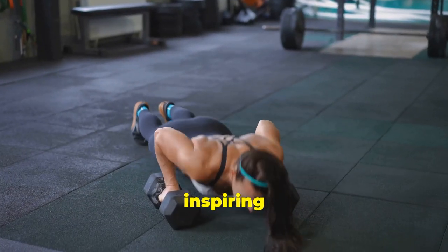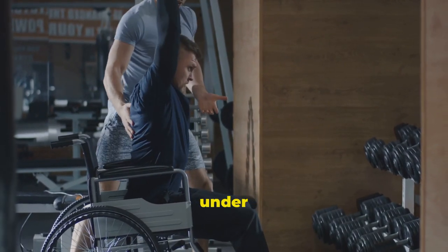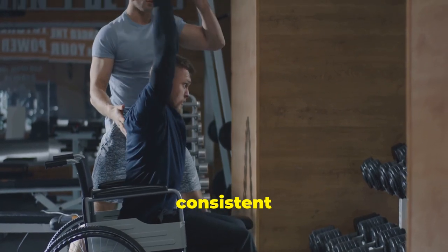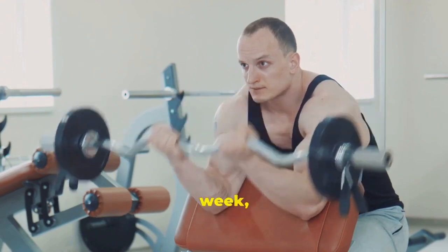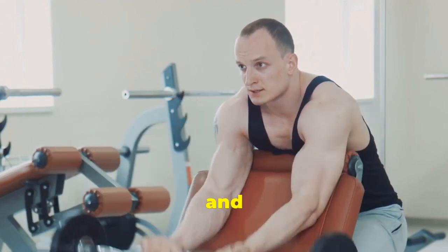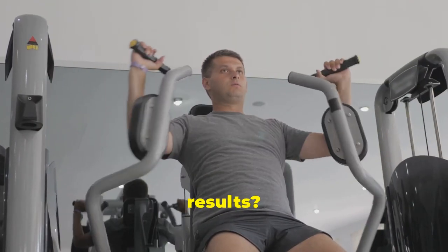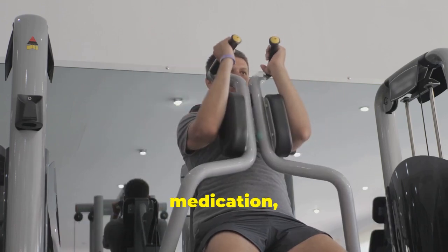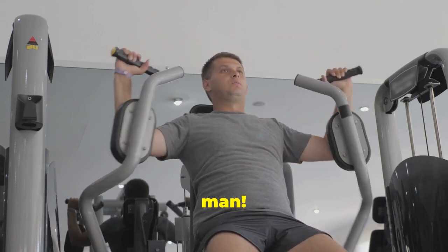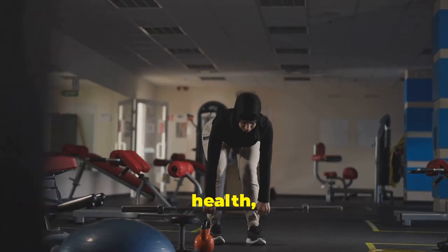One of my most inspiring clients, Mark, was able to get his type 2 diabetes completely under control through consistent strength training. He started slowly, lifting weights twice a week, and gradually increased the intensity and frequency of his workouts. The results: his blood sugar levels plummeted, he was able to get off his medication, and he felt like a brand new man. Strength training empowered Mark to take control of his health, and it can do the same for you.